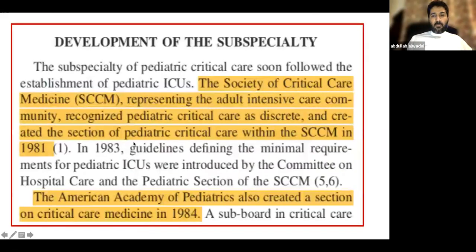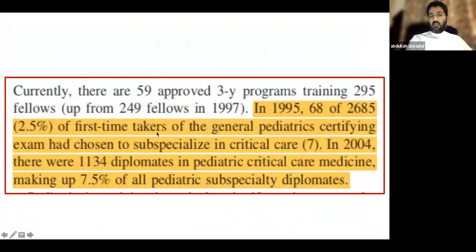The Society of Critical Care Medicine started as an adult society, but recognized the pediatric chapter in 1981. Then the American Academy of Pediatrics created the section of critical care medicine in 1984. So we are actually a fairly young subspecialty, and this subspecialty has grown very fast. For example, in 1995, only 2.5% of pediatric graduates applied for pediatric intensive care as a subspecialty. In less than 10 years, in 2004, 7.5% applied to be a pediatric intensivist.